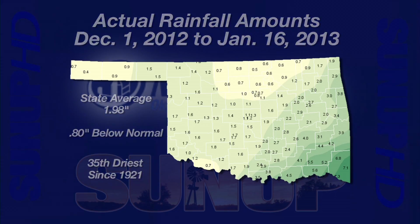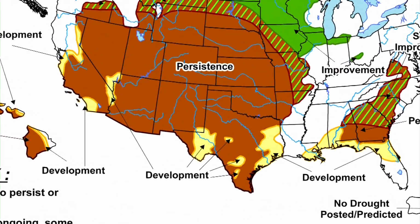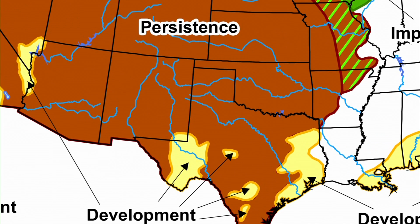Now I wish I didn't have to show you this next picture, but the latest U.S. seasonal drought outlook for Oklahoma shows either persistence or intensification of drought through April 30th. Now of course that's not written in stone just yet. We will be getting into our spring rainy season. Hopefully we can get some relief there. But for the next few weeks it certainly looks dry, and then February, at least from this far out, looks dry as well. So unfortunately it does look like that drought's going to persist for a while.